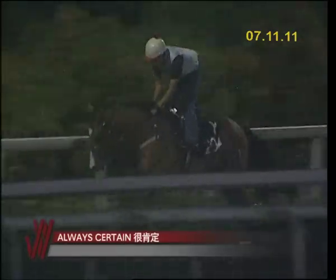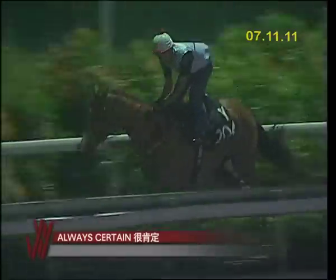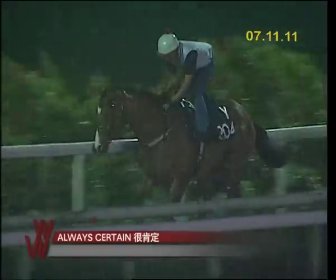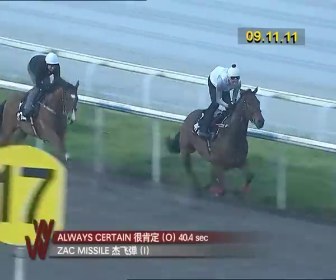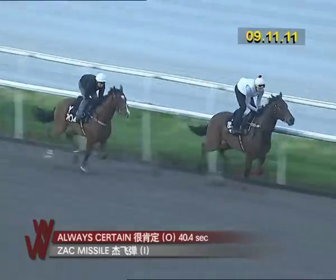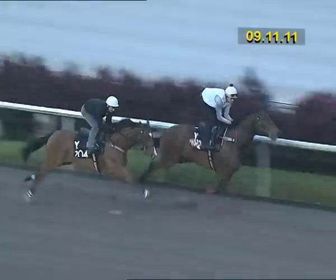Always Certain is drawn nice and low in gate number 3. Needed a good gate too with the 58 kilos in the handicap race. Yeah, and he's coming off a last start victory in a Group 1. He's got a fair bit of weight now that he's going from a weight for age to a handicap, 58. But he can stay, and I think he'll be doing his best work at the finish. Nice horse, and he was able to finish off nice and strong in this gallop. Everything looks in good order under Vlad Jurek during the week.